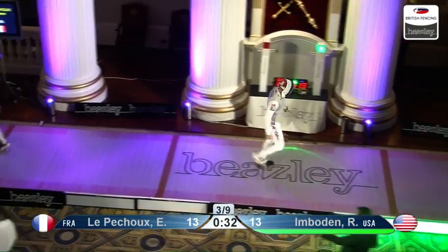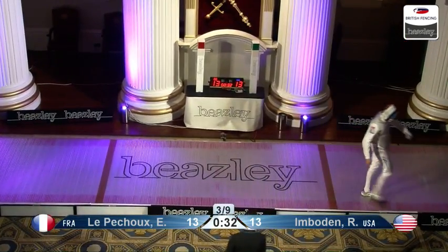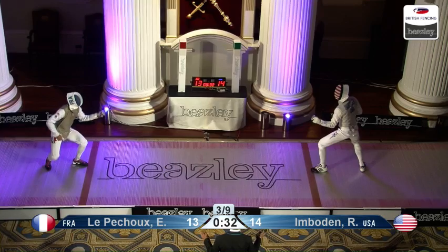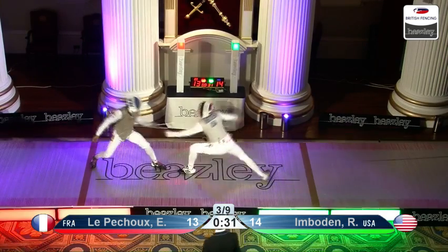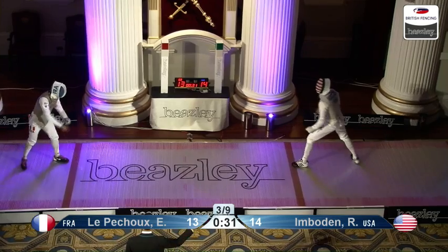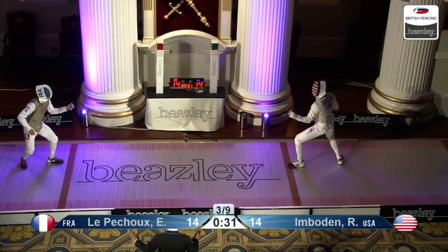Oh, lovely attack there. Racing Bowden pulled Lepechou in, tricked him into making an attack which fell short, and then he picked up the right of way himself. The first one for me there is no from the American. He actually acknowledges the hit. That is the beauty of this sport, so sporting.